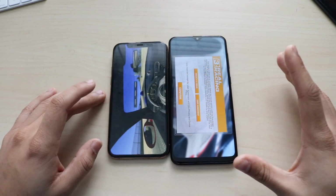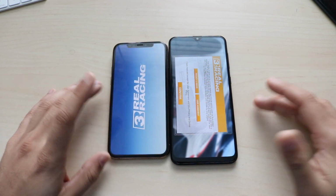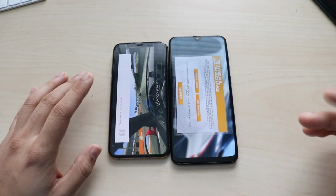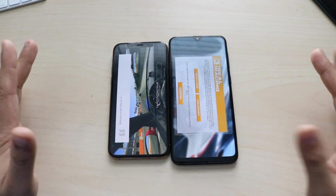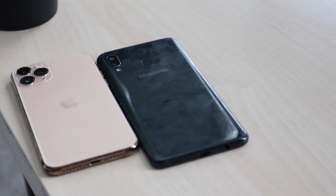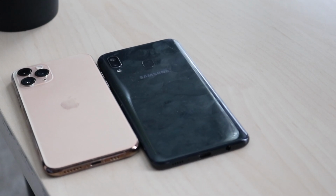And even though the A20 is a little bit slower, I'm not gonna lie, it still kind of kept up, and it wasn't like it blew the iPhone 11 Pro out of the water, or was way slower than the iPhone 11 Pro. So that's pretty much this comparison. Let's get back to the rest of it. Wow, guys, wasn't that the craziest comparison you've ever seen? Now let's go ahead and hit on the camera super quickly.